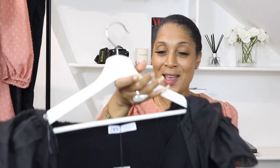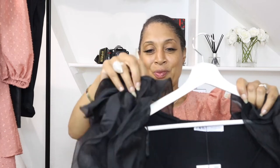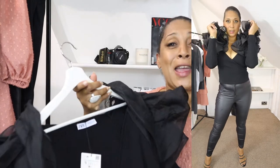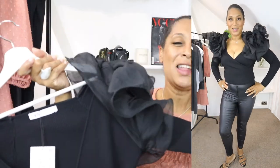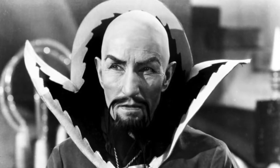Now, if you're looking for drama, if you're looking for glam, if you're looking for drag queen vibes or Diana Ross performance style clothes, then this is the piece. I absolutely love this. This is a wow piece, absolutely wow. So the top has got these dramatic sleeves. I mean, you could wear this as if you were a cabaret act. But I actually love it. This says a lot about my style. I tried it on and I said, yes, this is just like Ming the Merciless from Flash Gordon.